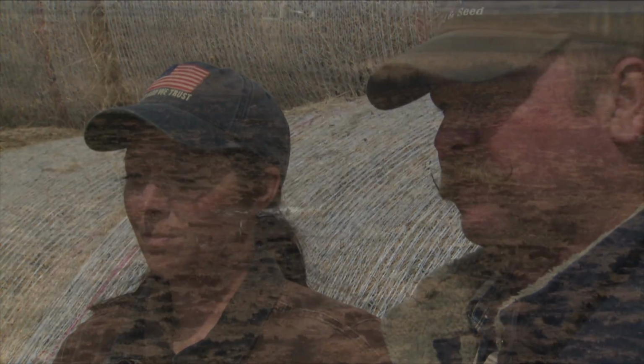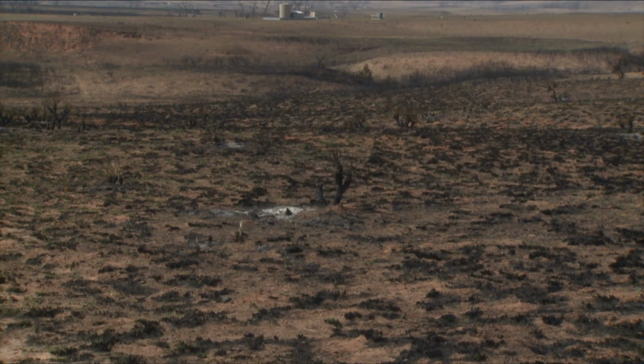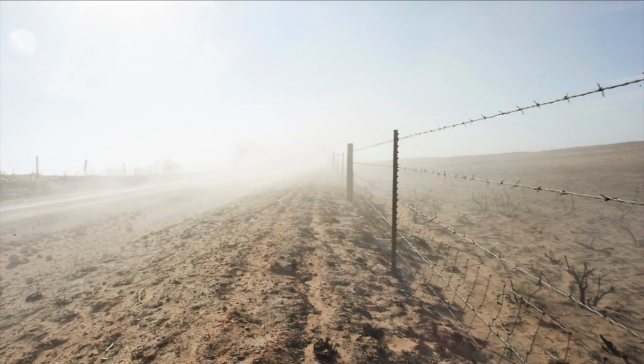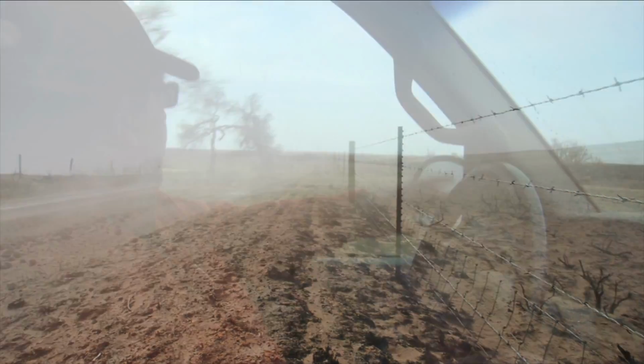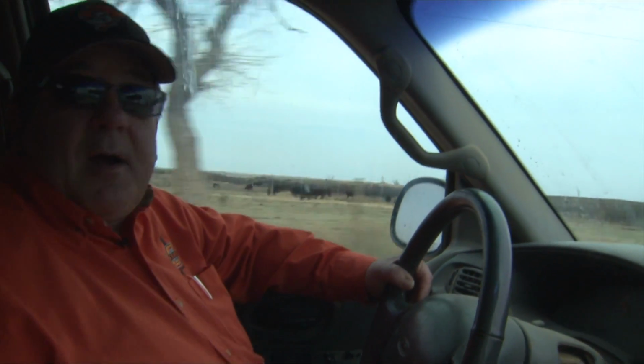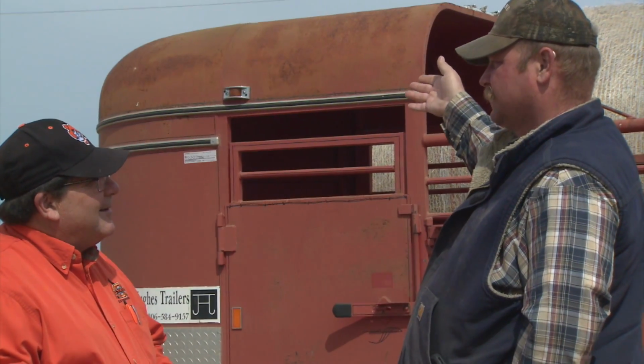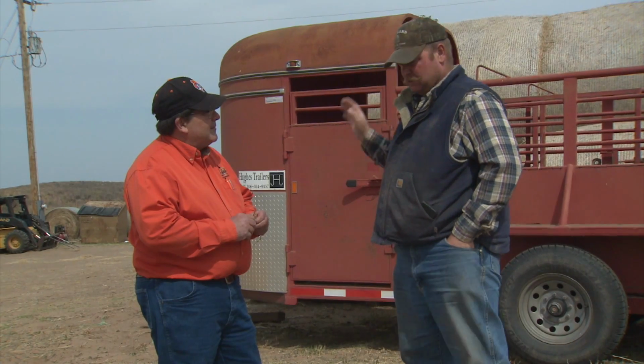It was, you could pick it up and hold it in your hand. And where those ashes have now blown away, bare sandy soil is all that remains. We're kind of on the north edge of the big fire. Oklahoma State University Extension educator Daryl McBee is the person people called first for guidance.